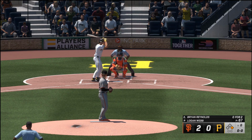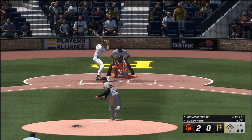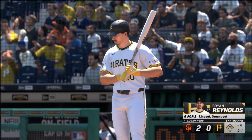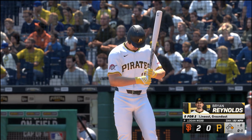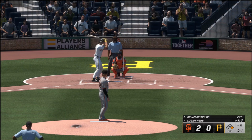Stepping in, Brian Reynolds. First pitch, and that's in for a strike. Well, here's a good opportunity in this inning to get on the scoreboard after that leadoff hit, and hard order coming up right behind them. This is where they need to get going.